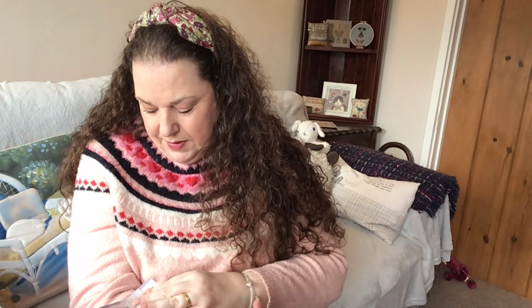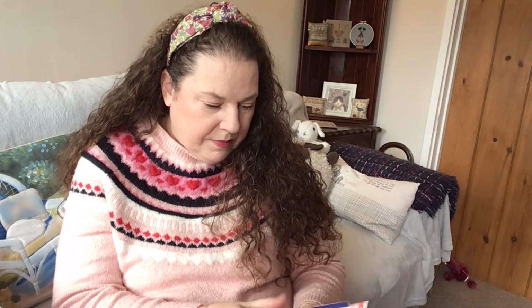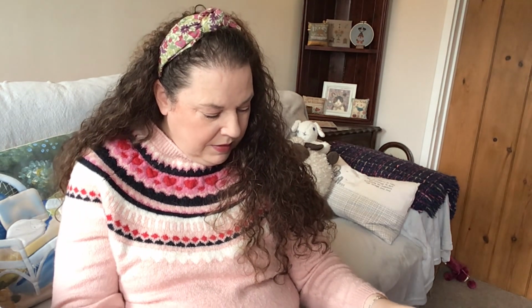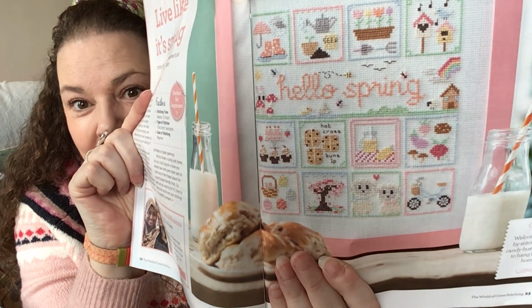And this follows on, it's in a series, and there is wildflower bouquet and winter wreath. There's that one, and then I should have marked these. And then there's this one, it's called Live Like It's Spring. I particularly like the hot cross buns and the bicycle.